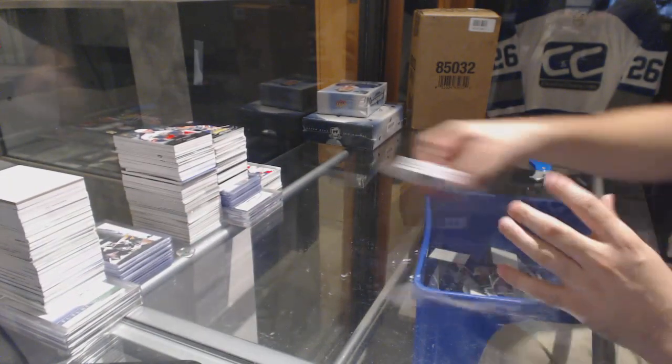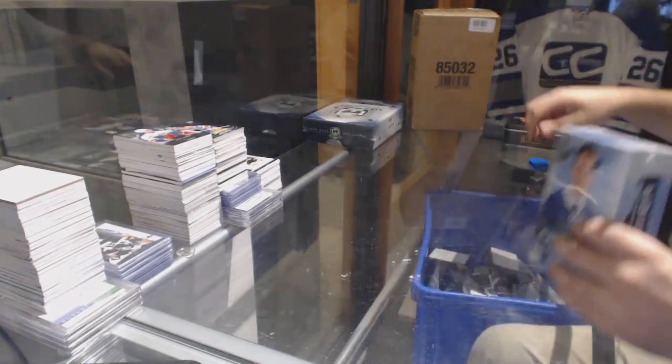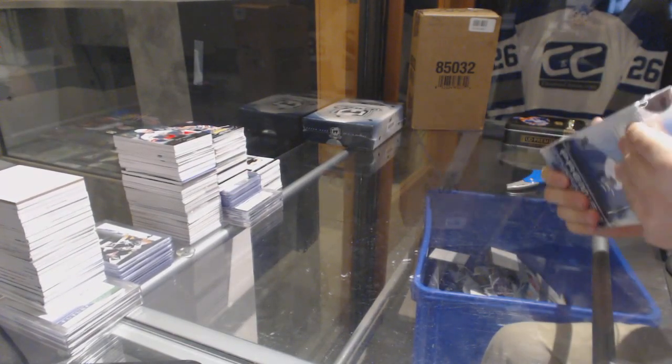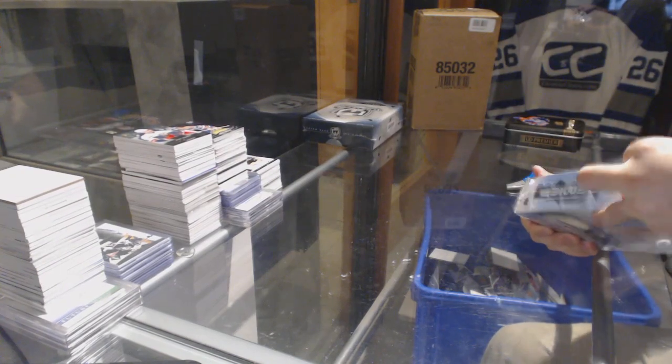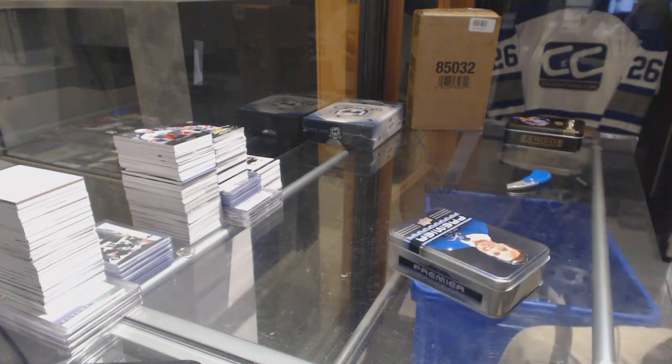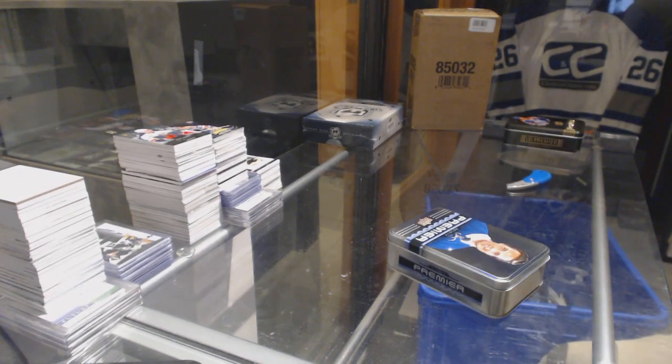Yeah, I was going to say, didn't we get the Vancouver Canucks Seismic Gold Rookie Auto out of 25. I thought that was pretty decent.